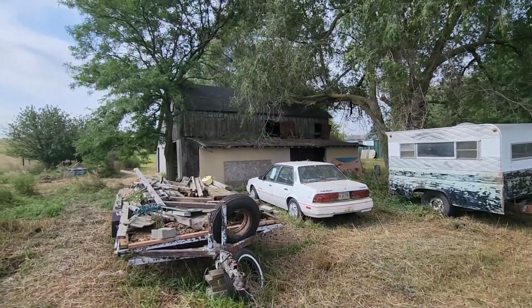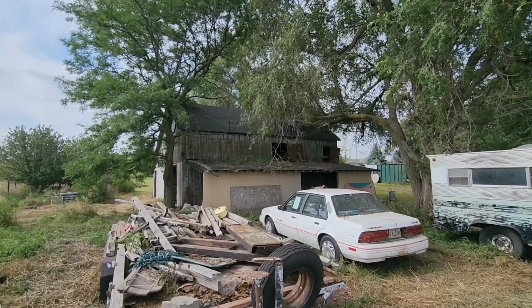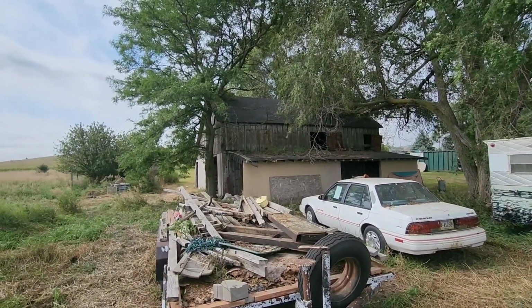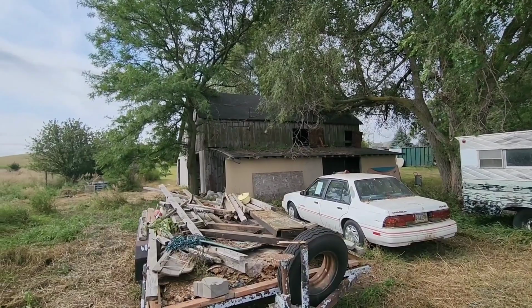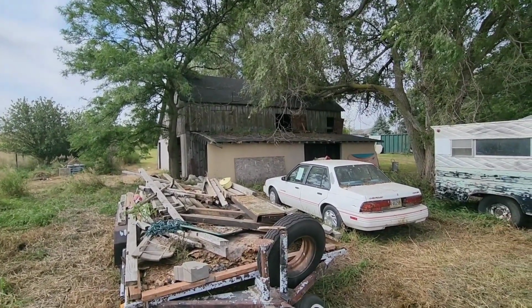The barn actually's got some real good bones to it. Somebody put a decent roof on it. There's only a couple little areas where some repairs need to be done, but the siding's intact. The doors look a little janky up there, but inside the wood is all solid and it's all still square. It's not falling in. So it's a decent barn.